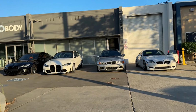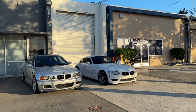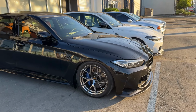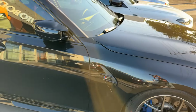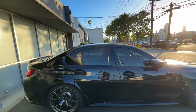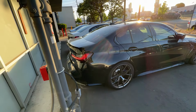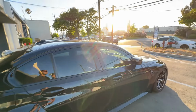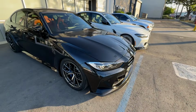Wow. Check out the lineup we got going on over here. Got the Z4M. Wowzers. Love the freaking black with those wheels. I feel like you don't see too many black M3s out, so damn, bro. Those BBSs are baller. This whole lineup is just crazy.